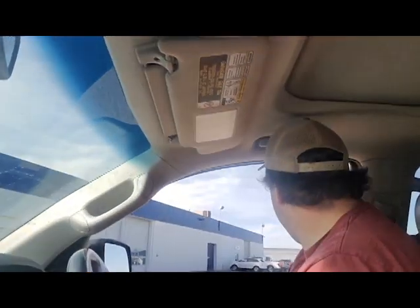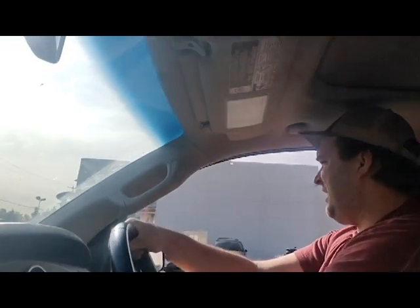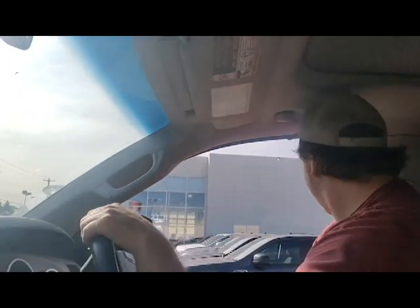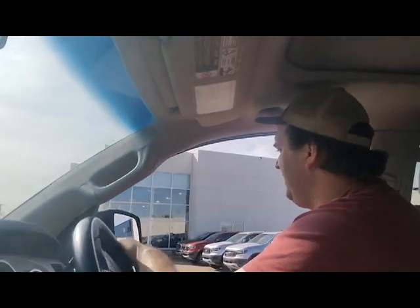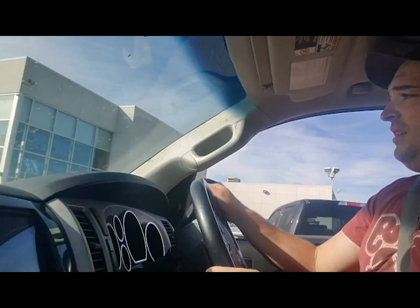So I'm guessing that the main dealer's over off. It's been a while since I've been to Edmonton. Last time I was in Edmonton, I pulled in and it was dark. So we're just pulling up, hoping to see my truck. Check for this corner here. Lots of Ford Raptors.